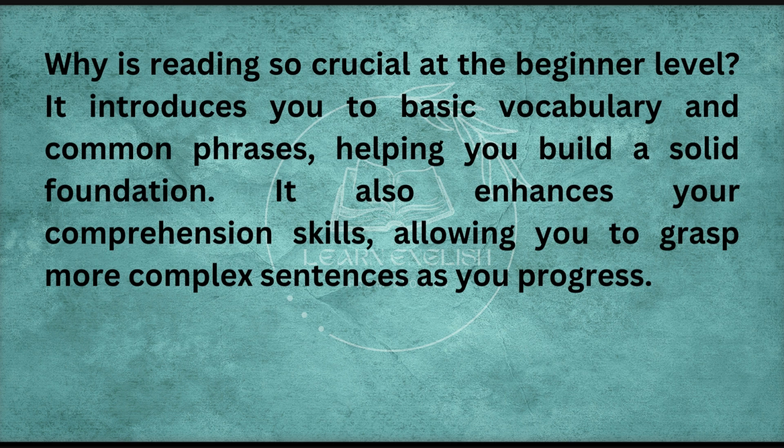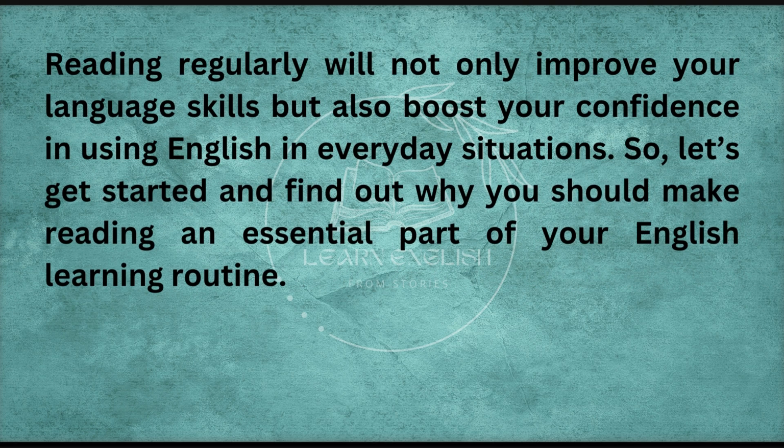It introduces you to basic vocabulary and common phrases, helping you build a solid foundation. It also enhances your comprehension skills, allowing you to grasp more complex sentences as you progress. Reading regularly will not only improve your language skills, but also boost your confidence in using English in everyday situations. So, let's get started and find out why you should make reading an essential part of your English learning routine.